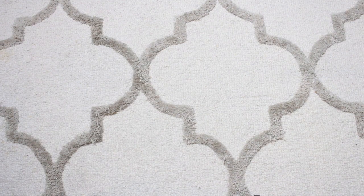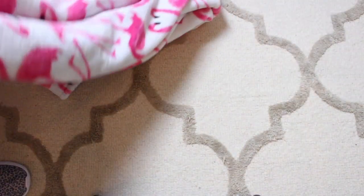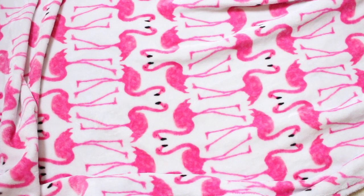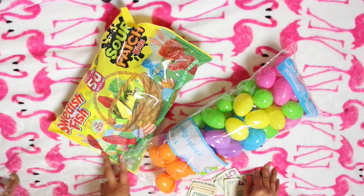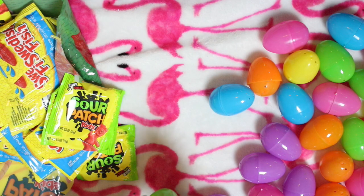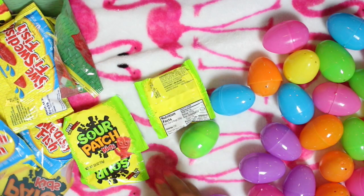Okay, guys, we are home. The groceries are put up. So I am going to sit, watch some Netflix, and fill some Easter eggs. Yes, please. These eggs look so small that these look like they're not gonna fit. Margie, we bought like the tiniest eggs ever. I mean, I made it work, but we bought the tiniest eggs.